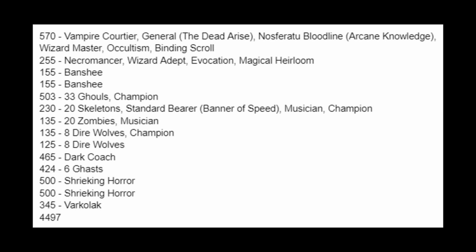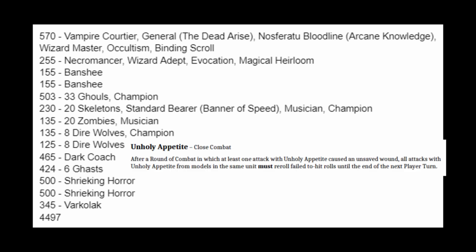The next one is the Necromancer. It's a wizard, Adept of Evocation with the Magical Heirloom, because in all my lists with the Vampire Covenant, I try to take at least 2 hereditaries to heal some wounds. And it's the Adept of Evocation because, as you can see in my list, I play a unit of Ghouls and a unit of Ghasts.